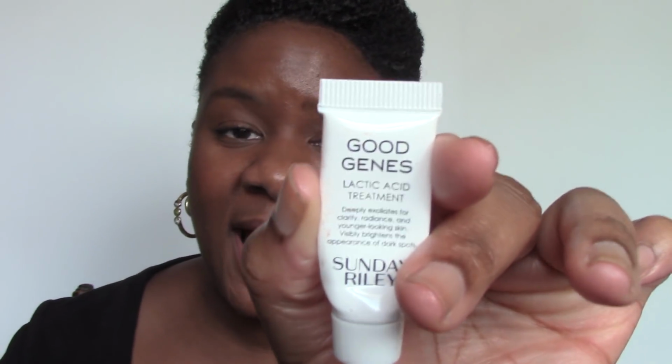Now, moving on with Sunday Riley. Remember I told you I was interested in Good Genes, which is a product. Sorry, I was just trying to pull up my list because there's something I need to read to you from here. But I told you that I was interested in Good Genes by Sunday Riley, and I am. It's a lactic acid treatment. This was the little sample that I got from them.